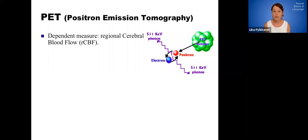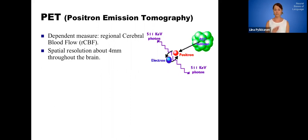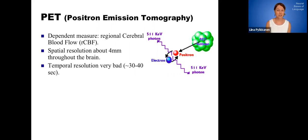In PET imaging, the dependent measure, so the thing that we're measuring, is called regional cerebral blood flow, so RCBF. That's the acronym that you'll see in articles that report on PET research. The spatial resolution of PET is very good, about 4 millimeters throughout the brain. But the temporal resolution of PET is very bad, something like 30 to 40 seconds. And when I say very bad, I mean very bad for the purposes of imaging language processing.